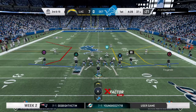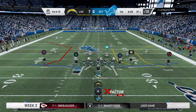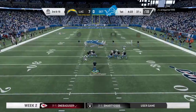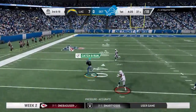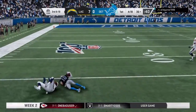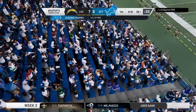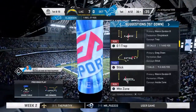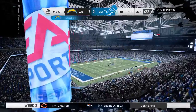So when you talk with GMs who are putting together a team, a lot of them say we're going to build from the inside out, because if you control the line of scrimmage, you control the rest of the ballgame, and that's what we're seeing here. They're actually playing in the offense's backfield, not necessarily just playing at the line of scrimmage. And he's brought to the ground with another first down at the Chargers' 36.